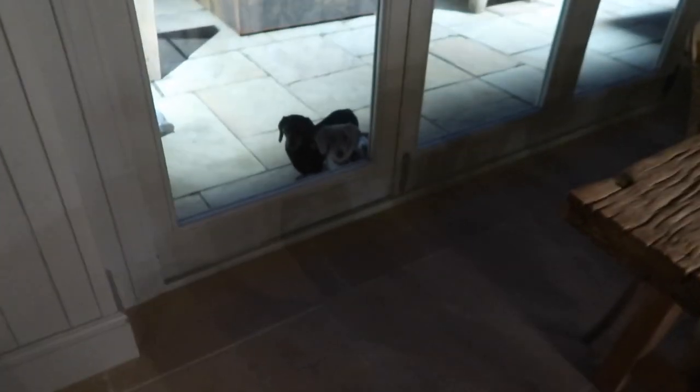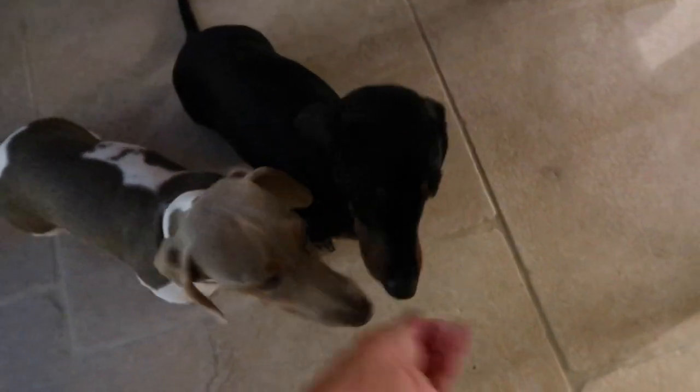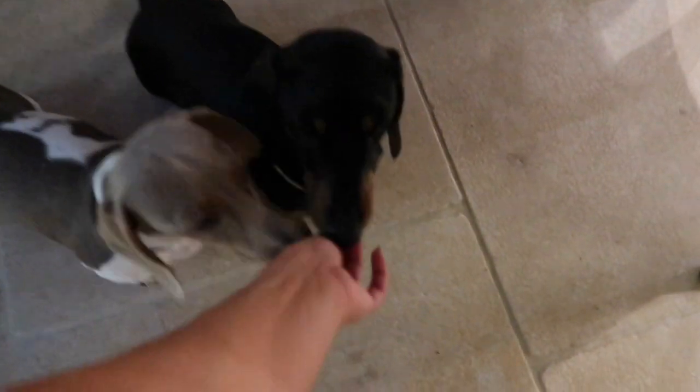So I'm just gonna treat the dogs because they've gone out for their nighttime toilets. Look at you! In you come. Little treat for you. No, Barkley. No, that's Porter's. There you go. You're not having it, my boy. You really need to learn to share.